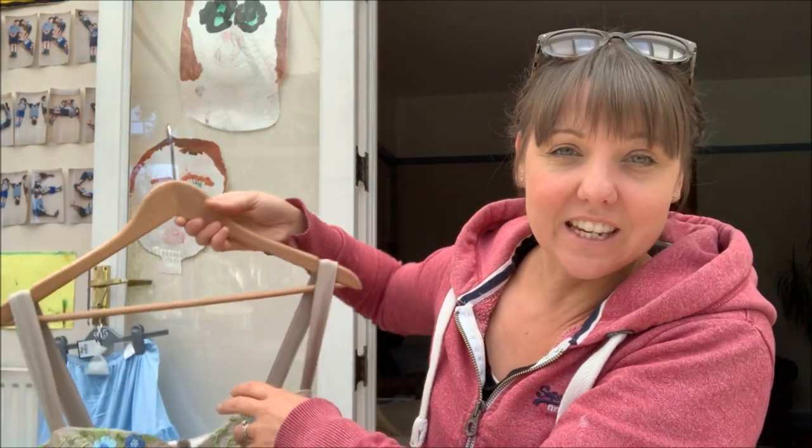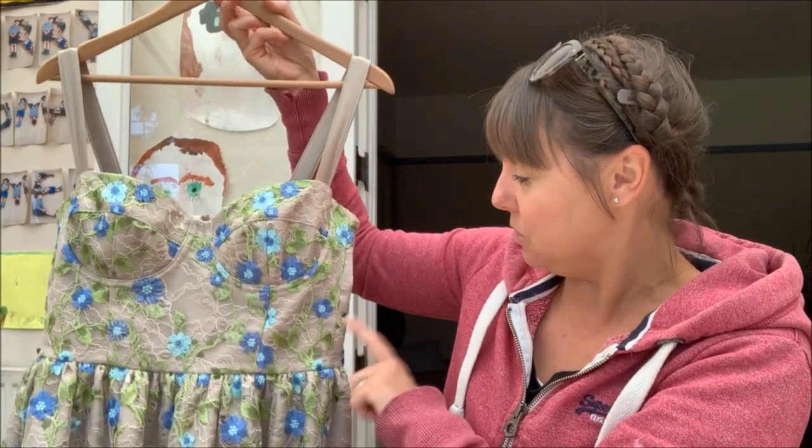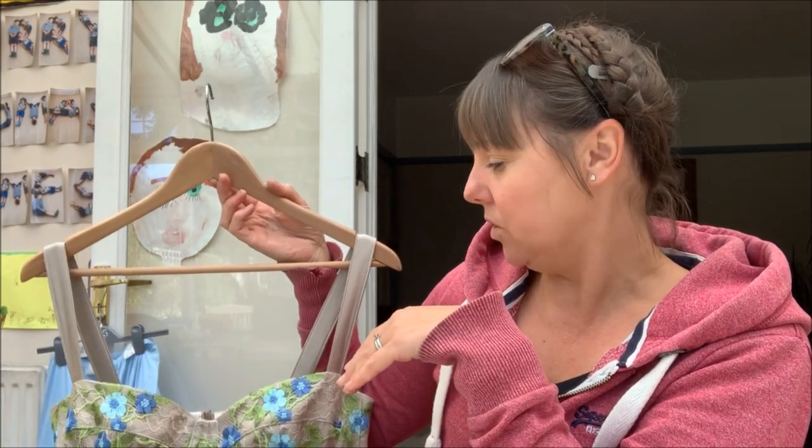And then I was thinking, shall I make a bag to go with it? Because I did have some of this lace fabric left and also the crepe backed satin as well. So I thought I could make a bag, but it was just running out of time and I didn't want to put pressure on myself. So I thought, no, I'm not going to.